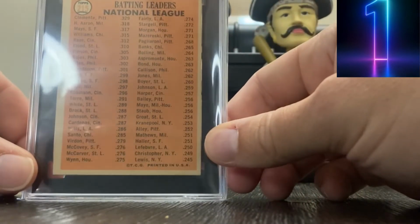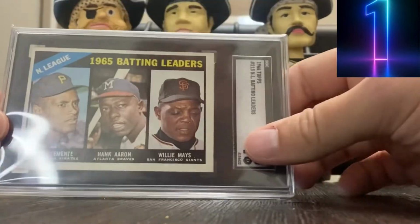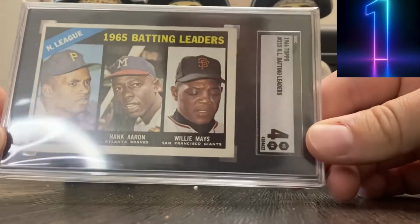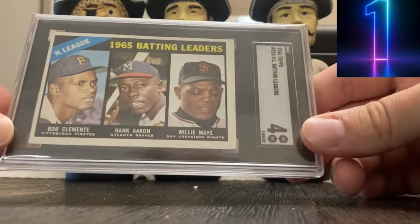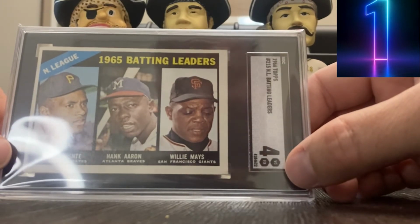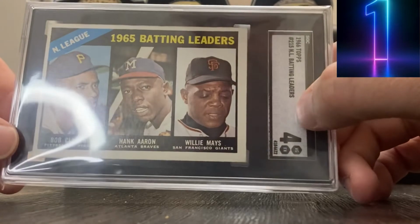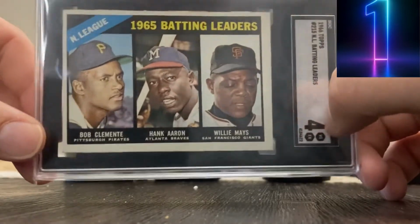So I would love someday to maybe upgrade this from the 4, but I think it is a nice eye appeal. I think it's a nice looking card, so I'm happy with it. But yeah, what a great trio to have on the same card. It's hard to imagine that this card isn't more valuable. In a 4, it probably is worth, I would say, maybe $90 right now. So it's crazy that this card doesn't have more value than it does, but I'm happy I was able to buy it.